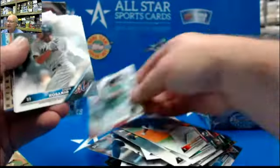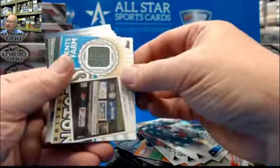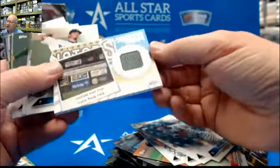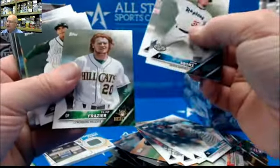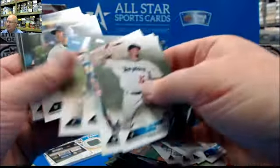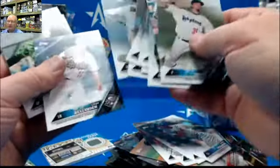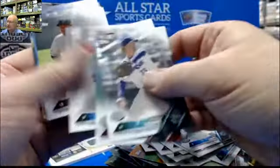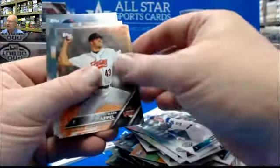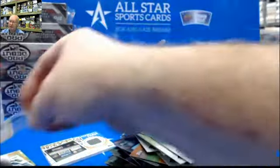Ian Happ again. Is that the second one? No, I saw that one before. Oh. You got two. Clint Frazier. Alex Jackson. Donnie Dewose. Mark Appel, 16 out of 25.